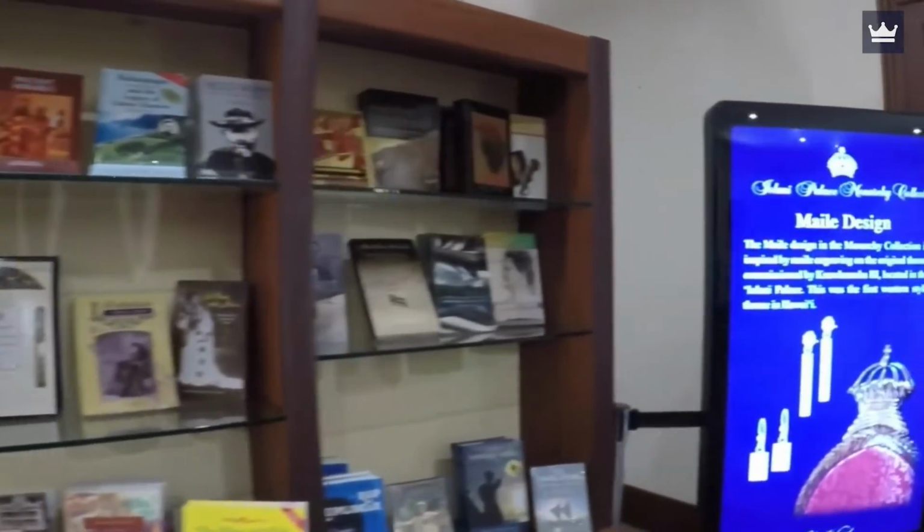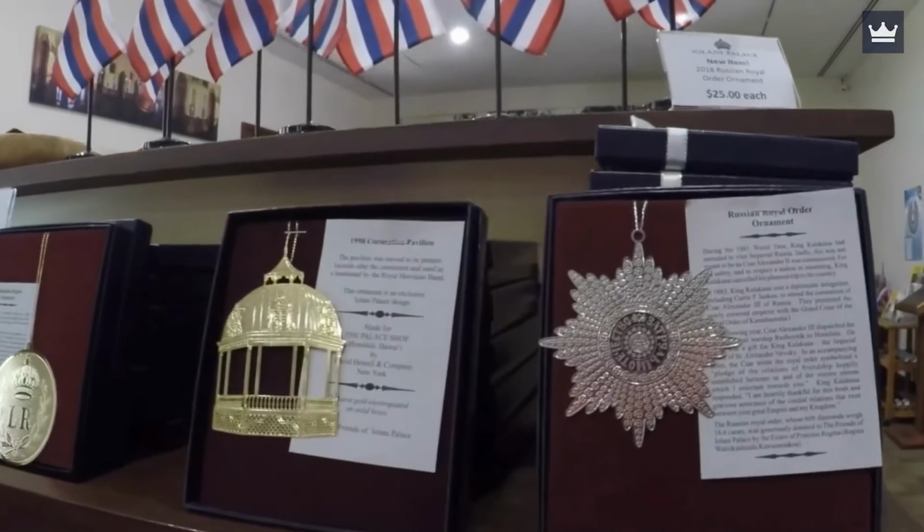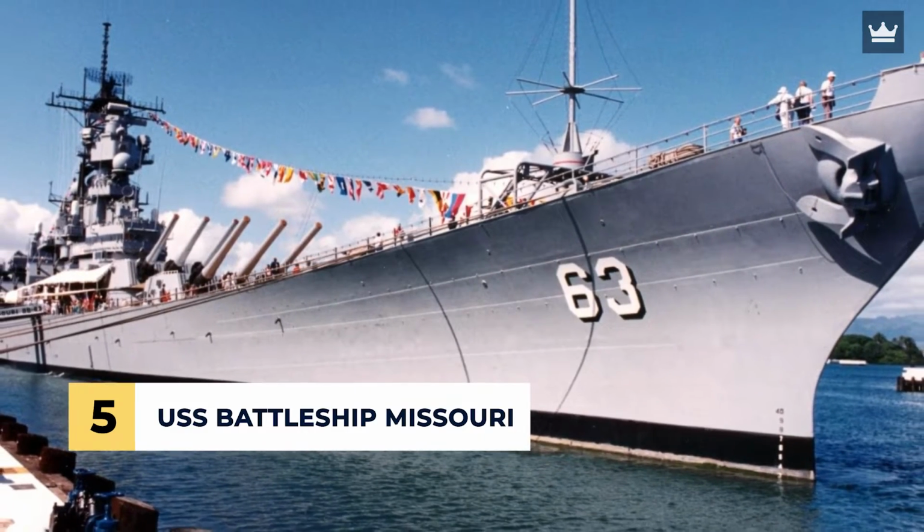An important point to note is that this place is under the National Register of Historic Places, making it even more worthy of a visit. Number 5. USS Battleship Missouri.